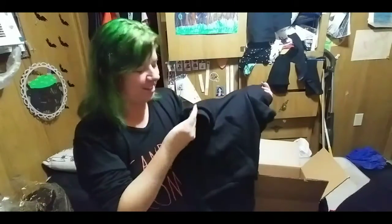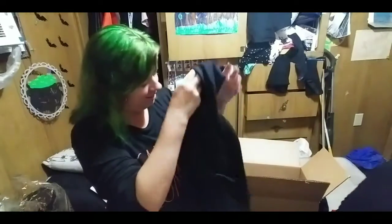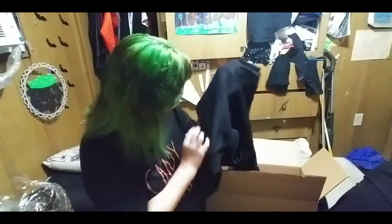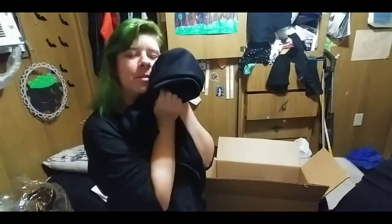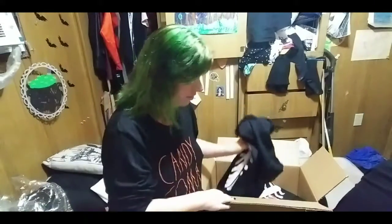It even has little cuffs for their arms. If it has little hand pockets, I'm gonna go insane. Okay, it doesn't. But if it had little hand pockets, aw, that'd be so adorable. I'm gonna cuddle up to the babies when they're wearing this, that way they could keep me warm. That's what I'm going to do.